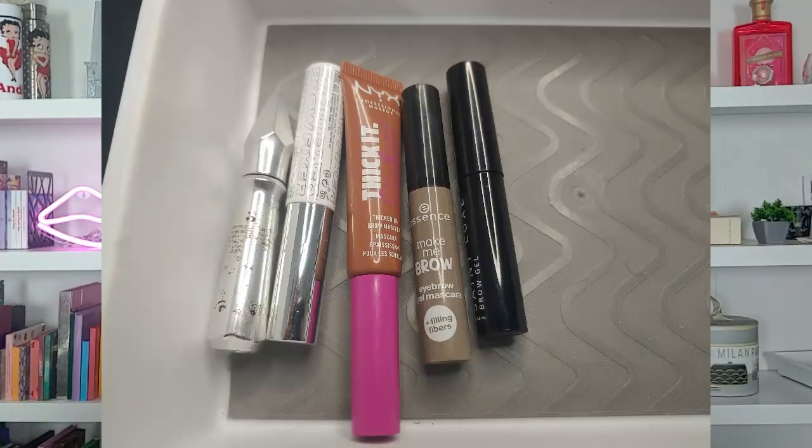And then I have 5 brow gels. I do use brow gel. Sometimes I will put my eyeshadow on and then go through with a gel. But still, I don't need 5 of them. I only need like 1 or 2. 1 or 2 is fine.